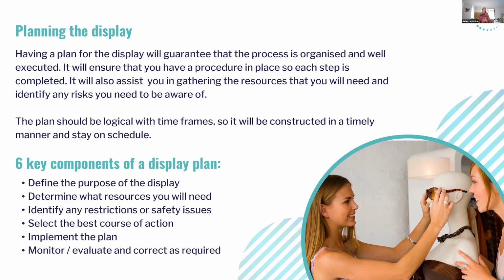Monitor and evaluate the display. This is a really important part. A lot of businesses will put a display up but not go back and monitor it. So if in the first couple of days you haven't had anyone coming to the store because of this display, you haven't had any sales due to the display, then you need to go back out and have a look at the display if it's in the window. Have a look at the display if it's on your floor and work out, maybe the display is amazing, I'm just not putting it in the right place. So evaluate that. And if you need to make any corrections, then make them. And then again, evaluate how those corrections have gone for you.